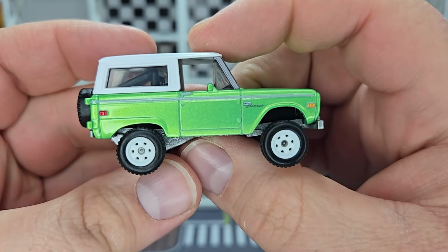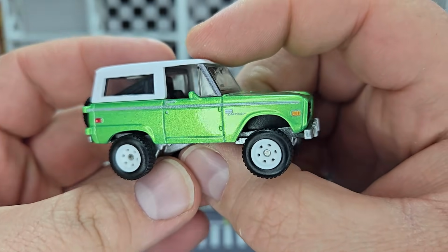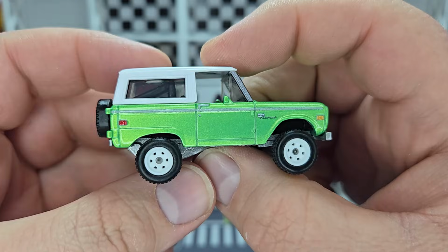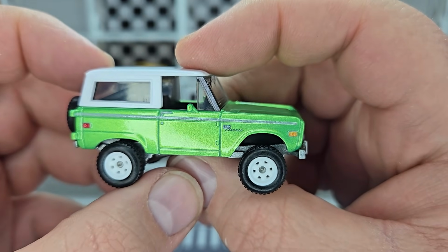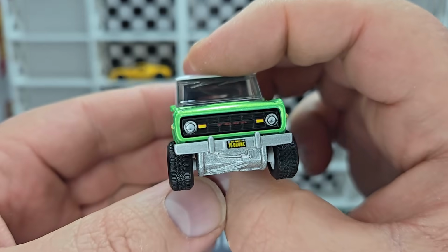There is our 75 Ford Bronco, a brilliant metallic green. That color is just so good. Oh, that color looks so good. Bronco on the side in the quarter panel. Man, this one is bonkers.